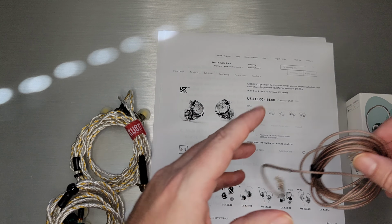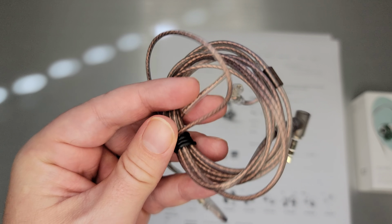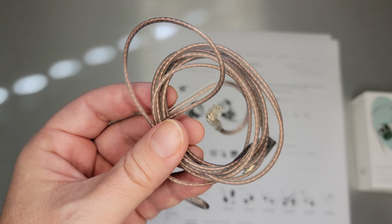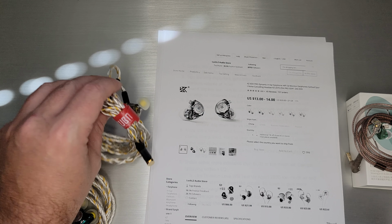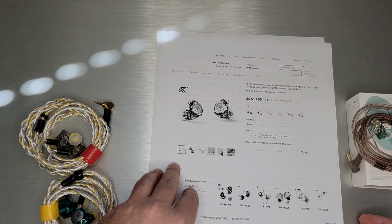So the stock cable looks like this. It's actually a newer style cable. I think the CCA NRA had something similar in SPC. This is more of a copper version. I measured it, it's about 0.7 ohm. It's kind of okay. I used 2.5, so I didn't really use that cable at all. Tips, again, I'll get into tips in a minute or so.